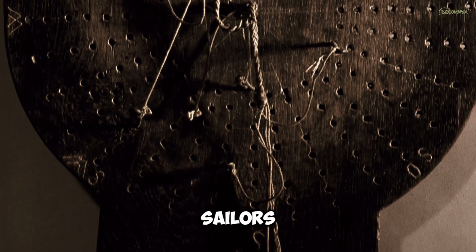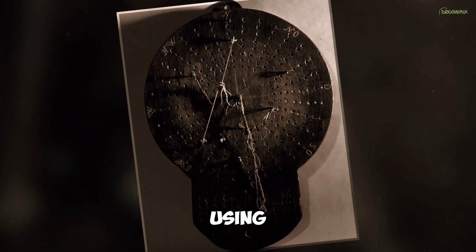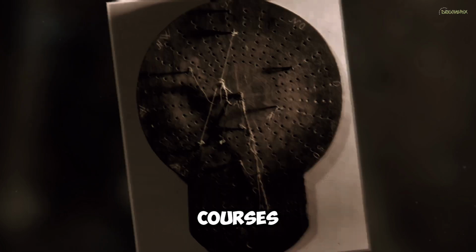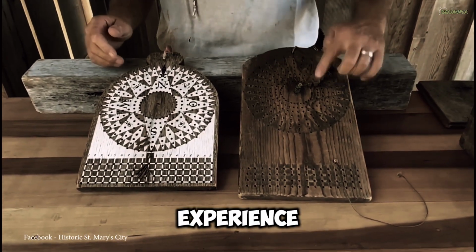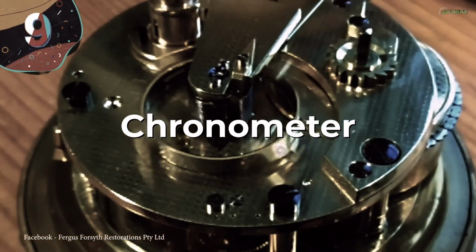It also helped sailors develop a better understanding of navigation and seamanship simply by using it, as it required them to learn how to estimate speed, understand wind patterns, and maintain accurate courses. This was crucial at a time when formal training was limited and much of a sailor's knowledge came from hands-on experience. Number 9. Chronometer.